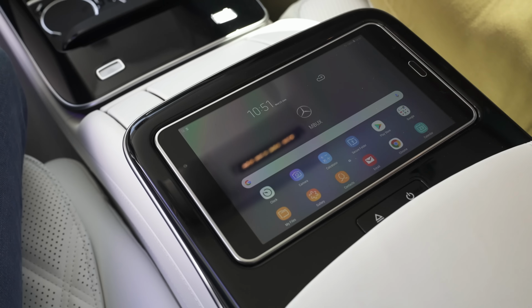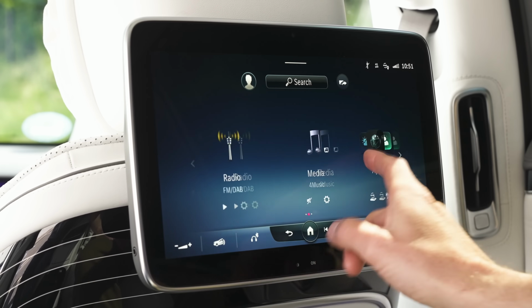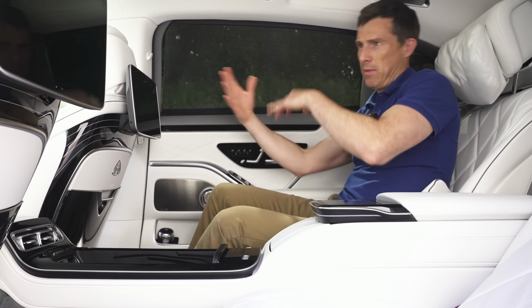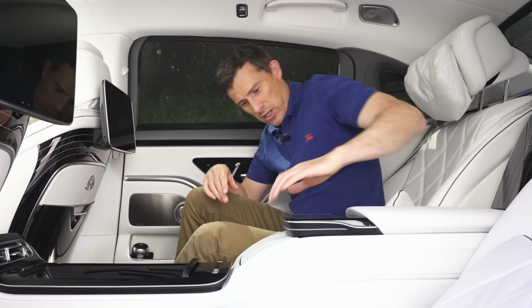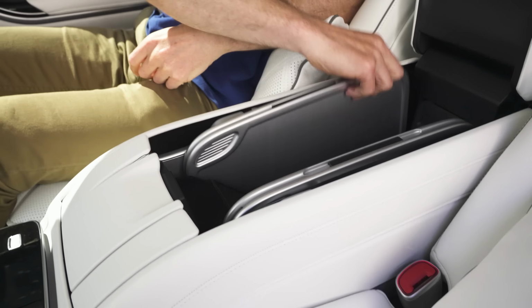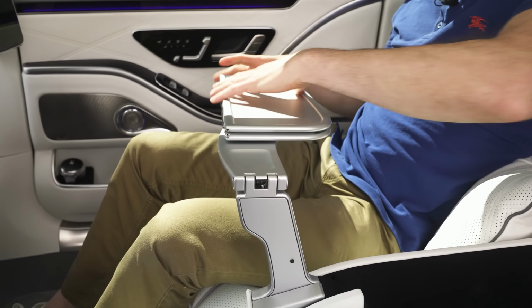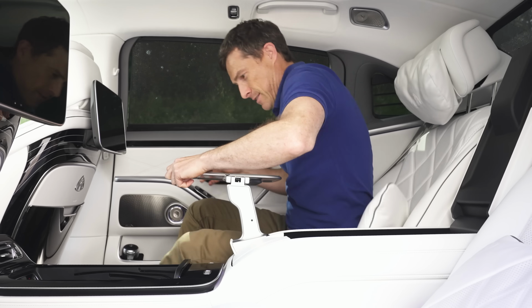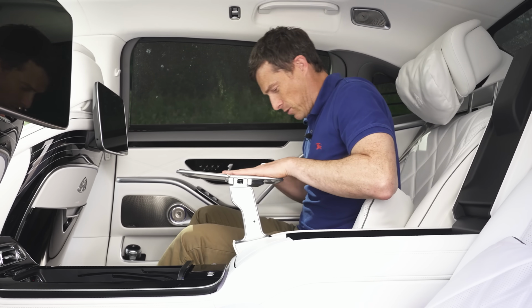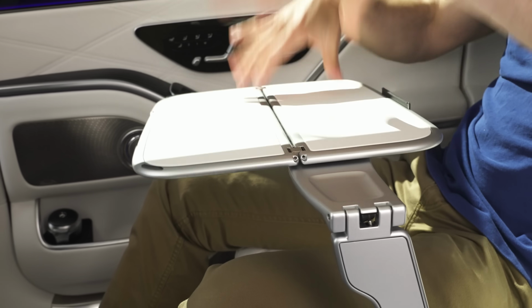Now you've also got a little tablet there where you can control loads of infotainment stuff, and then you've got your big screens here so you can watch movies, surf the internet and do all that kind of stuff. Maybe do some work. In fact, if you want to do some work, look at this. You have your expensive feeling Mercedes, come on, I can never open these things, tables. Oh, quite like the white finish to it as well. Although you will end up with quite a bouncy laptop.